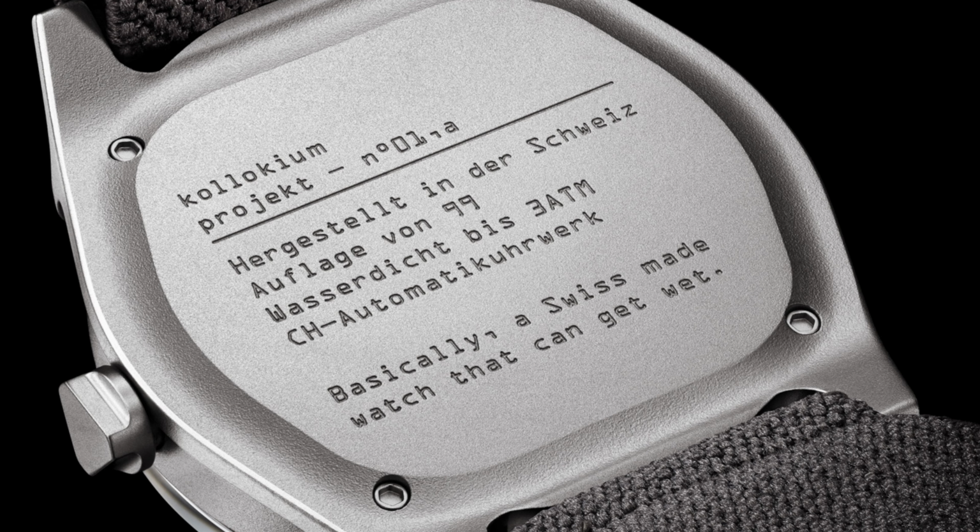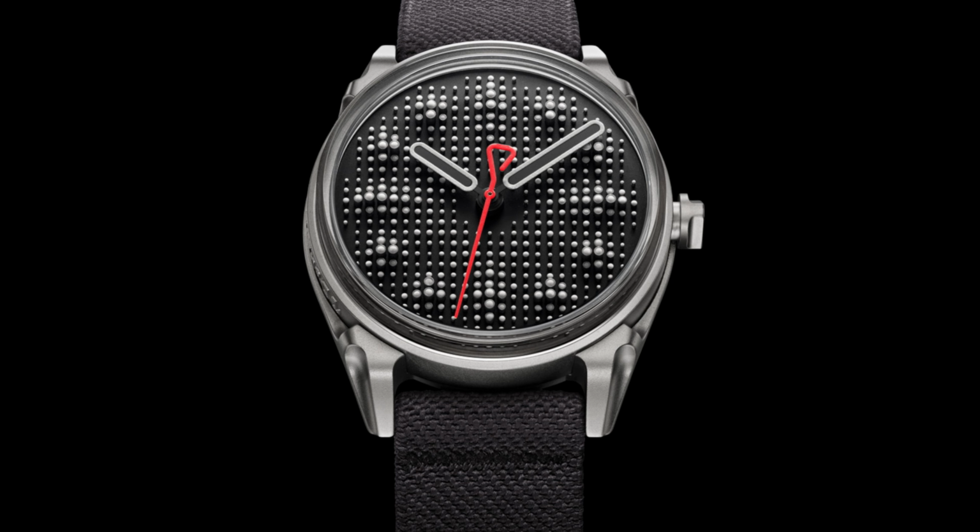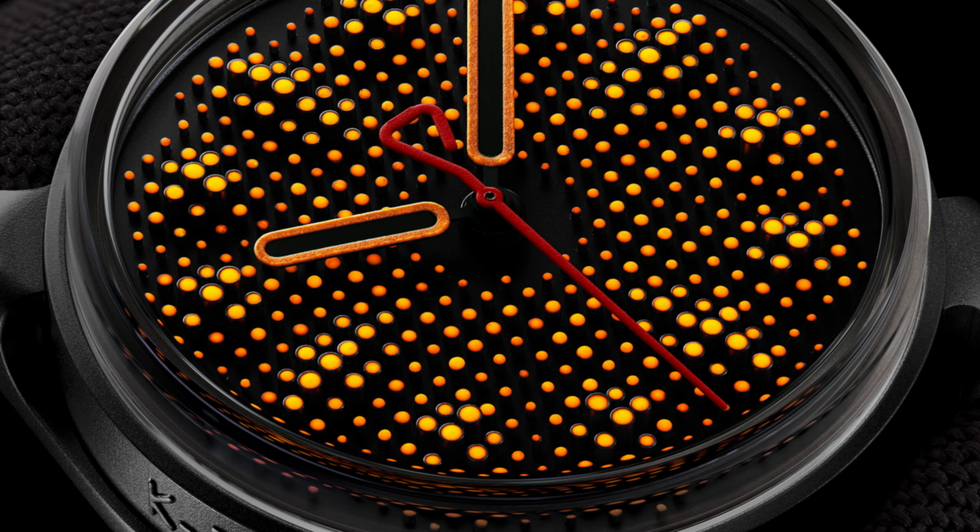And you can't mess with the sense of humor. Even though this watch is a serious piece, look at that case back. Yeah, basically just a Swiss watch that can get wet. So great. And just look at the colorway on this thing. That pop of color on the seconds hand just complements the dial and vice versa. These watches are techy, sporty, and yet classy somehow. I don't know how they did that. A little bit of magic.